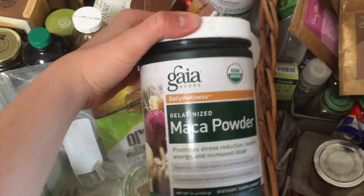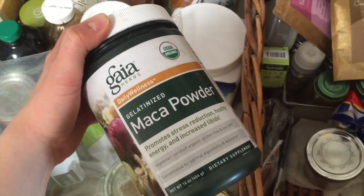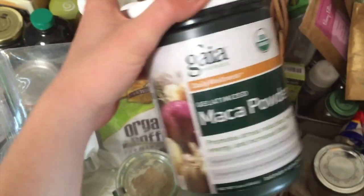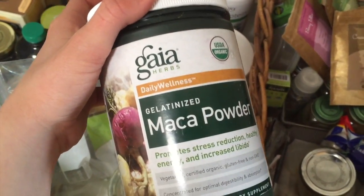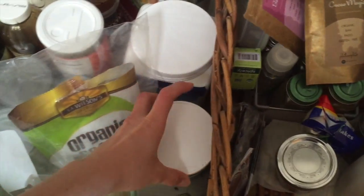I have some maca powder, just a little bit left. I love this stuff, but it's expensive, so I haven't bought any. I haven't used the rest of this because I'm saving it. I don't know what for. And I always get the gelatinized version because that's easier for our bodies to digest. The raw is much harder.